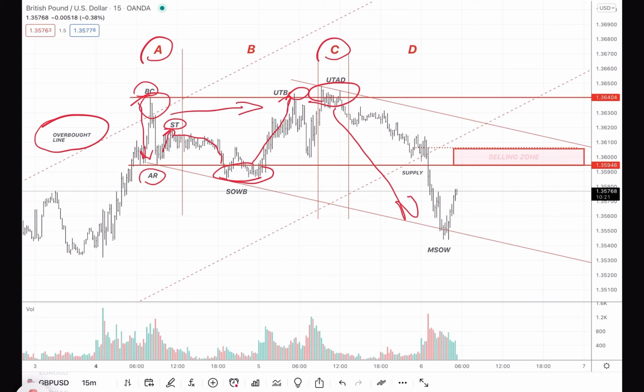We are now looking for a pullback, so a backing up action somewhere in this region. So I've got the selling zone there. If we could get some ending action around this spot, you may then see markdown, and quite a good markdown. So I've looked at the point and figure chart. At this stage, the count is at 1.3480. So if you were to get in around that 1.36 level, you've got a 120 pip move, which is fantastic.